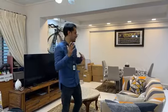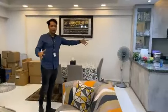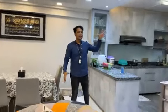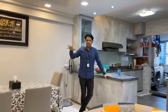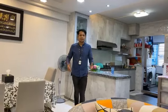Mr. Seller says every day he goes to the market. I say why? Because there's no need to store so many things at your own home. Just go to the market every day. So again, this is the dining. I just want to end from here. This is the open concept kitchen, and I really love this living, dining, and kitchen triangle. I felt that this is quite a nice arrangement as well.